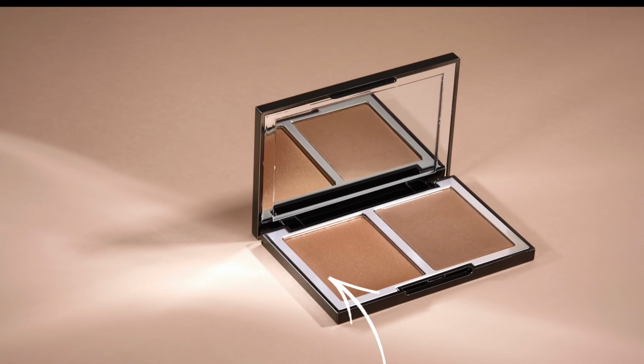The second shade is Satin Bronze, which is what I have on here now, around the outside perimeters of my face and across my cheeks and on my neck. It is a beautiful, beautiful color. It suits light to medium and medium tan skin tones. Just looks so pretty and fresh on the skin.